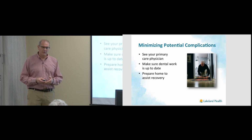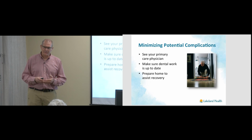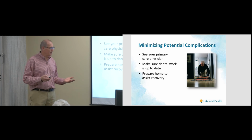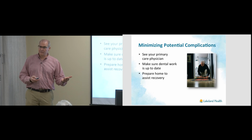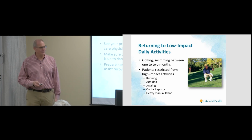Preparing the home for recovery afterwards. Picking up loose things lying around, loose rugs. Those are the things that we have to watch afterwards. I do utilize our home care frequently. Our home care comes out and helps right after the surgery for the first couple of weeks to make sure that there's not a risk of a fall or something else at home.